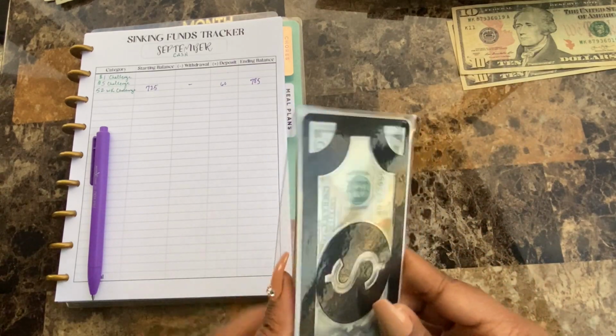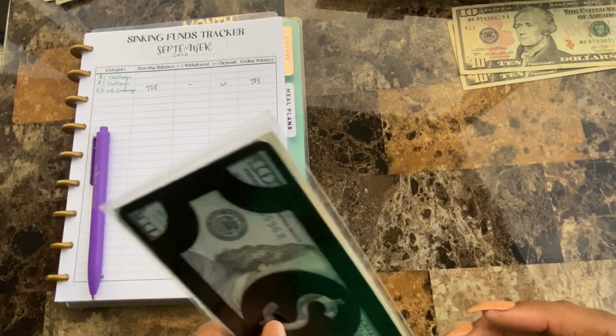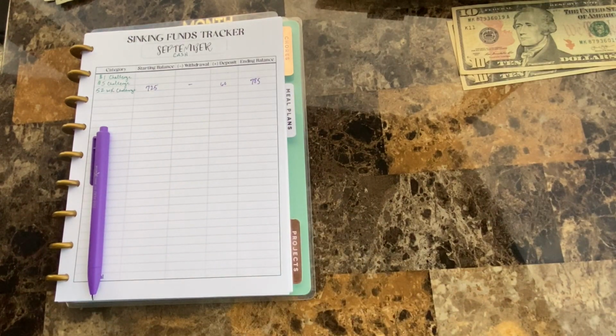Oh, so much better with the hundreds. I'm going to keep doing that as often as I can. Okay, that is that. Now let's dive into these 1s and 5s.